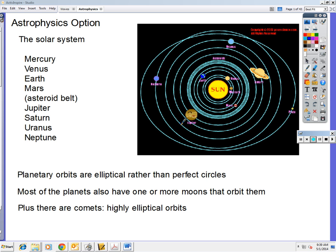You probably know what the planets in the solar system are from elementary school, but they go Mercury, Venus, Earth, Mars, Jupiter, Saturn, Uranus, and Neptune, and Pluto is technically not a planet anymore. There is also an asteroid belt, meaning basically a bunch of rocks, that orbit between Mars and Jupiter.